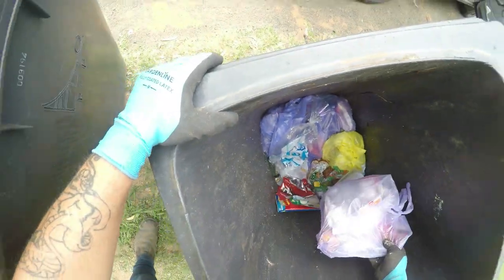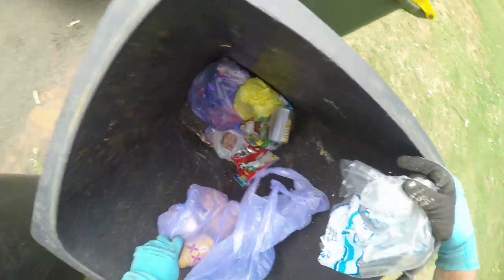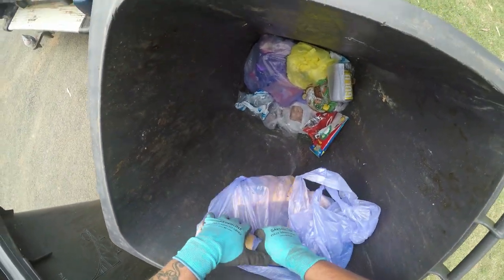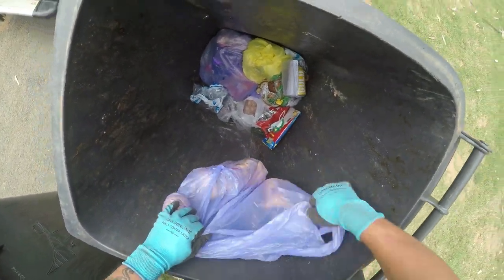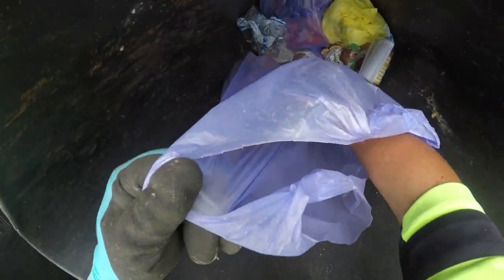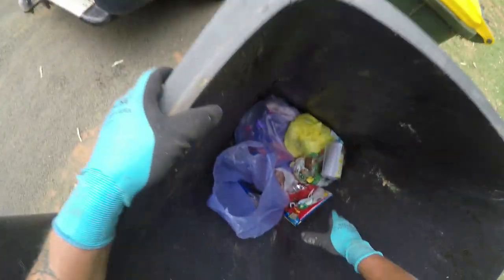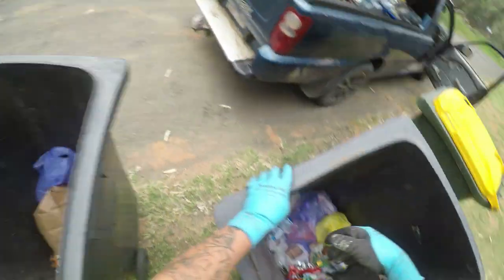But I will have to cover that over, tie it down. Might even unload some into another bag. Oh, what have we got in here? Don't need to empty this whole thing out. Here we go. Two in here. Pull that out. Get it out of there.